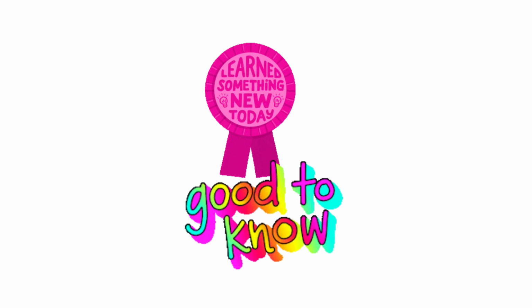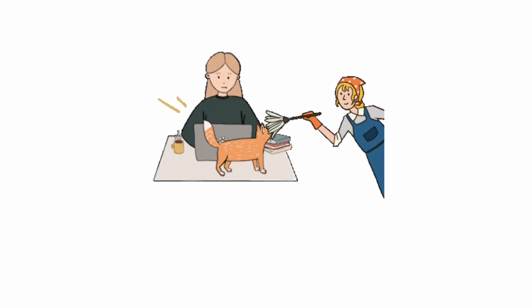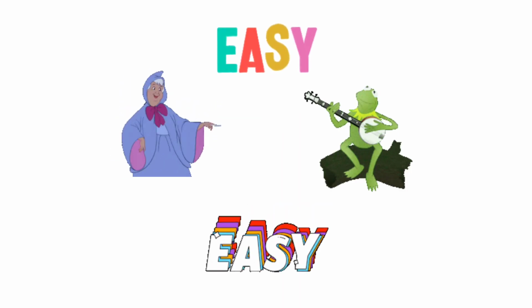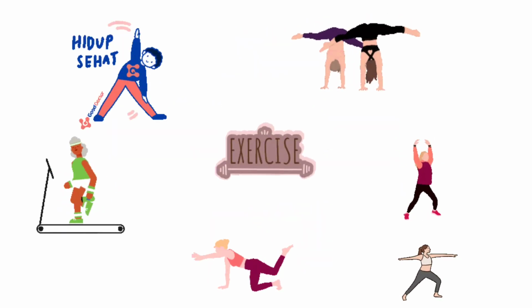So what did we learn today? So let's revise it. First, break larger jobs into smaller tasks. Second, use the Pomodoro technique or time block technique. Third, single tasking, no multitasking. Fourth, make your environment favorable to assist you in focusing. Fifth one, always start with simple. And the sixth one, exercise and meditation.